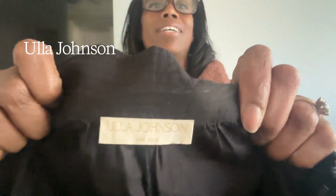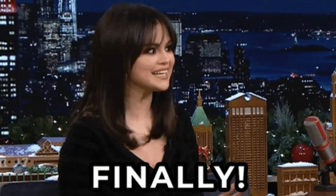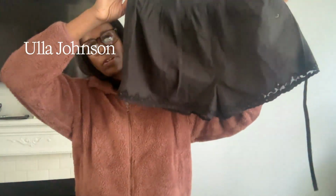Or the little black shorts. Oh, this is good. Ulla Johnson. Now, this is a designer that people recognize on the resale market. It's shorts, and they're dirty. So I don't know, maybe that'll come out. But these shorts are cute, other than being dirty. They're a cute little short.